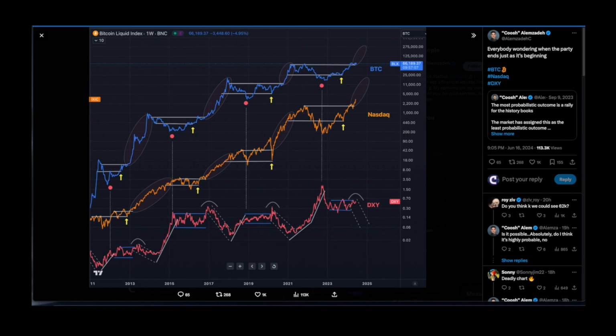And now let's have a look at this very interesting chart. So shout out to Kosh. And now everybody is wondering when the party ends, but it's just the beginning. Guys, let's first of all have a look at BTC, right? So we've got BTC obviously trading upwards, right? Based on these movements from the previous cycles, when BTC was dancing around previous all-time highs and consolidating. After that, it saw its bull cycle. Now Nasdaq, pretty much a similar thing. And now DXY. So every single time DXY goes down, traditional markets such as Nasdaq and BTC go up. So guys, everything is according to the plan, in my personal humble opinion.